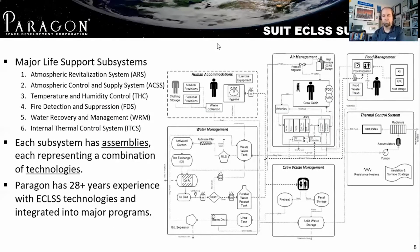And if we look at the subsystems, this of course looks more like a habitat than a spacesuit, but it really gives you a breakdown of all the different major life support systems, everything from the atmospheric revitalization system all the way to thermal control, all areas that Paragon has specialties in. Each of these subsystems then has assemblies, and each of these assemblies are then combining different technologies. And for the most part, Paragon has experience with all of these different technologies over the last 28 years of doing life support and thermal solutions in extreme environments.